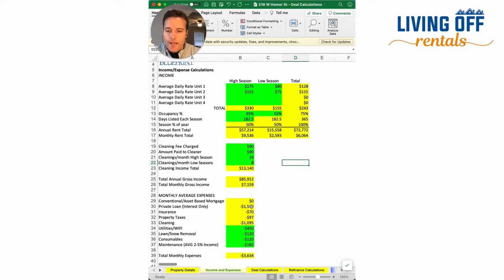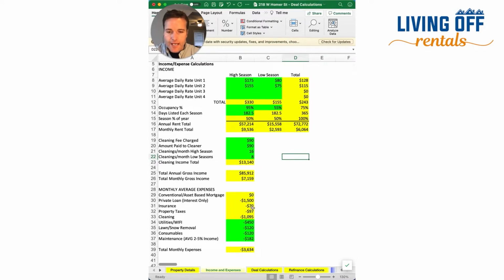And so the interest only payments are $1,500. Our insurance is $70 a month. Property tax is $97 a month. Cleaning cost is $1,095, and then here's some estimates on the other costs that come with a short-term rental. Because keep in mind, with a short-term rental, you're going to be paying the utilities, you're going to be paying snow removal and lawn care. These are things that aren't typically paid by the landlord in a long-term rental. So our monthly expenses are actually $36.34 before it's refinanced. So this is just during the rehab process, basically, or before it's refinanced.